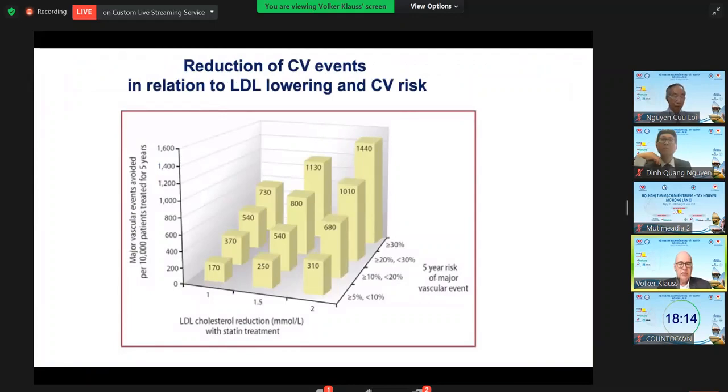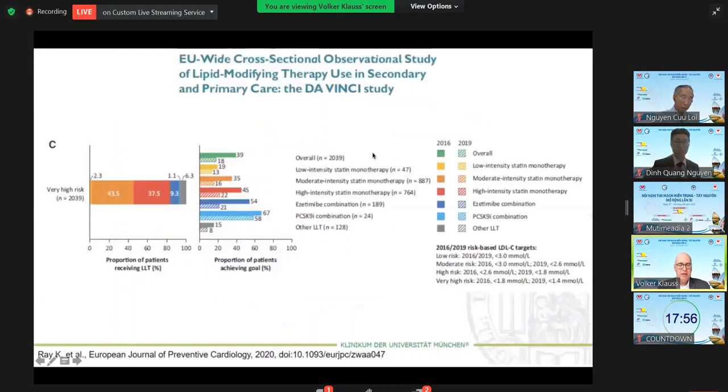Clinically, we know from many studies, here are the results from about 200 patients, that especially in patients with a very high risk, a marked LDL reduction leads to a substantial reduction in cardiovascular events. But how is the reality? A cross-sectional European study, the EUROASPIRE registry, shows that the vast majority of patients did neither achieve the treatment goals in 2016, these are the solid bars, nor in 2019, these are the dash bars.